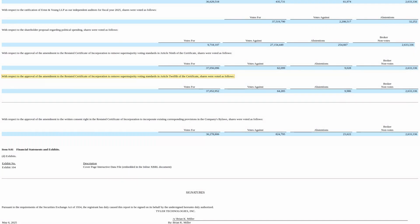Again, the shareholders approved this change with 3,705,295 votes for, votes against, and abstentions.